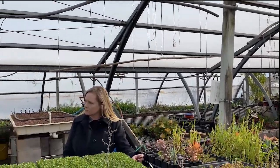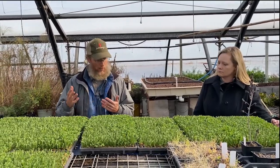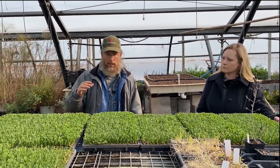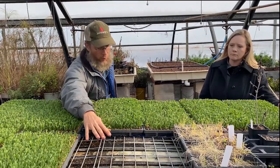That's the humidity thing. We want to keep our moisture down as much as we can, and we want to keep that air circulating so we keep dry foliage, because wet foliage breeds disease. And then speaking of disease, the other thing we've discovered is keeping our soil warm is really key.